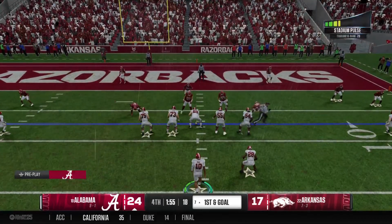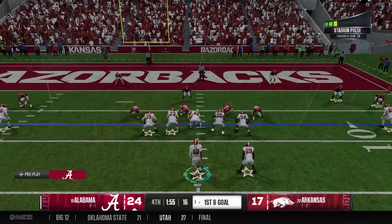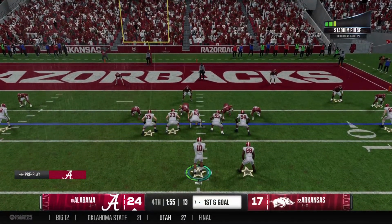You already have the lead. Scoring is always good, but milk the clock and it will be your friend.